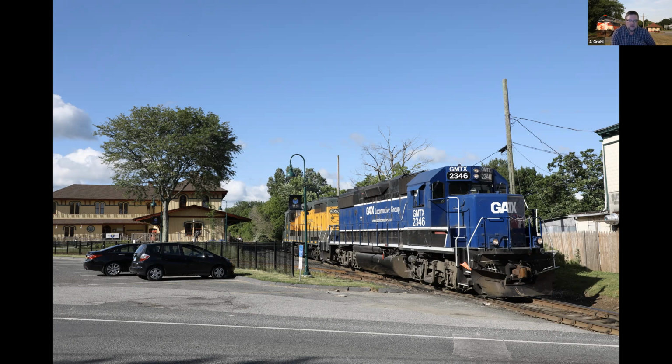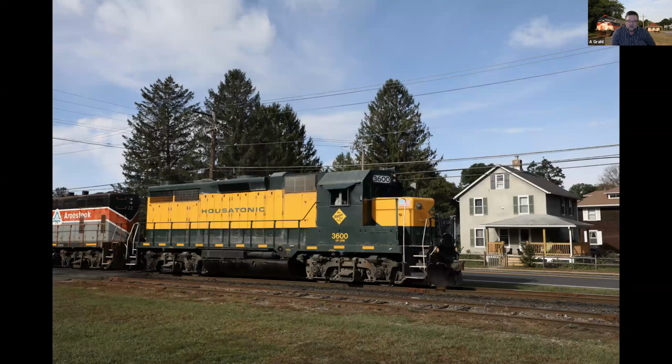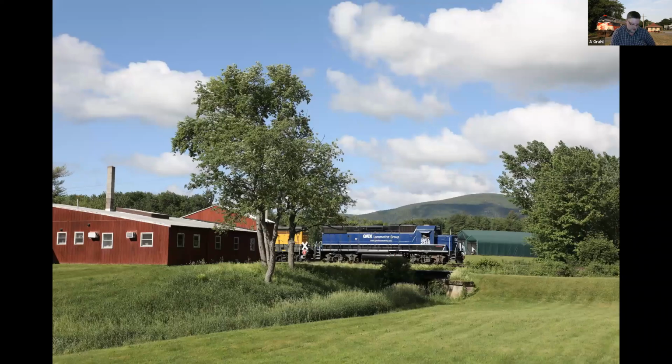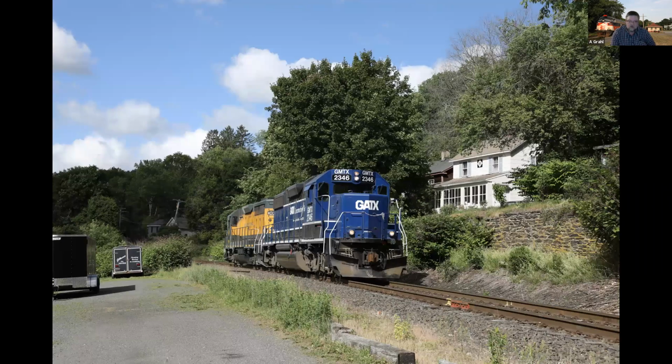So heading north from Canaan, here we are leaving town. This is Route 7 next to you, which is a great chase road. A couple of shots leaving town on different days. We've just crossed into Massachusetts. This is passing the famous Sheffield Pottery. I'm standing on Route 7. Here's Sheffield Pottery in the other direction. Continuing north, just north of Great Barrington.